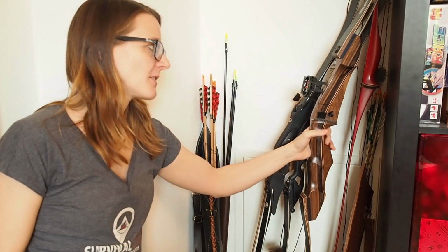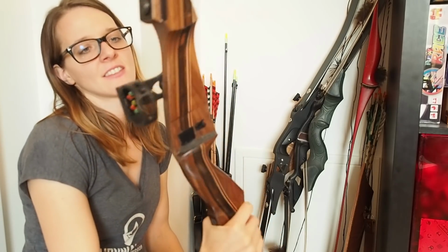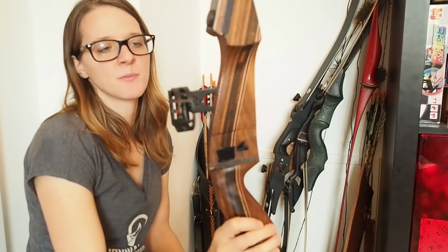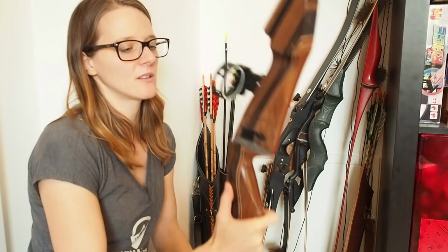Okay guys, in this corner I have my bow and arrow collection. I really love archery, and whenever I have the time I go out and shoot a couple of arrows. This here is my favorite bow. This is the Semic SHT, and I had it with me in Africa. It serves me very well.